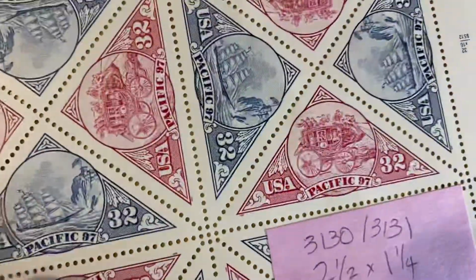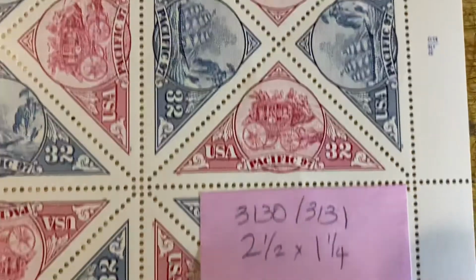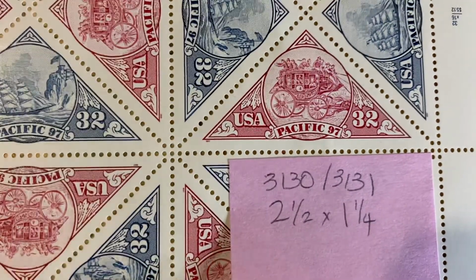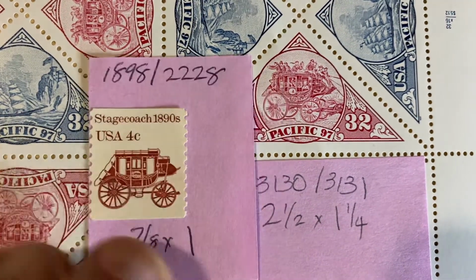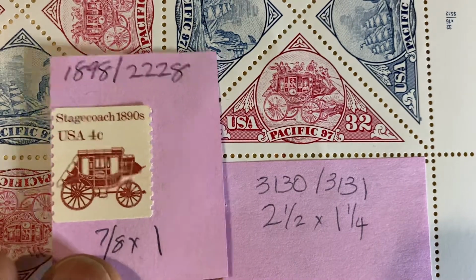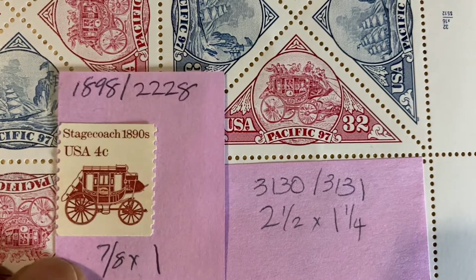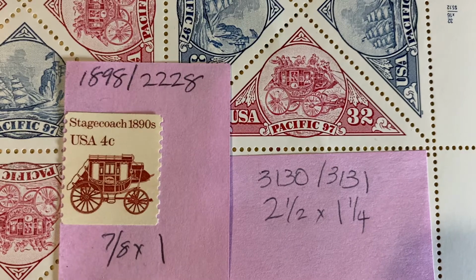You can also have a Stagecoach theme going. This is the Stagecoach and Ship, 3130 and 3131. The 3131 is actually the Stagecoach, and you can combine it with the 4-cent Stagecoach, which is either 1898 or 2228, depending upon which edition you have. And so that'd be a fun combination as well.